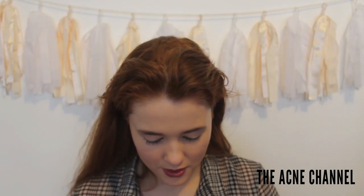So now I'm going to go in with my concealer, and I'm going to use the Shape Tape from Tarte. I love this concealer. It's super full coverage. This is in the shade Fair Neutral. This is one of their lighter shades. And I'm just gonna go like this.